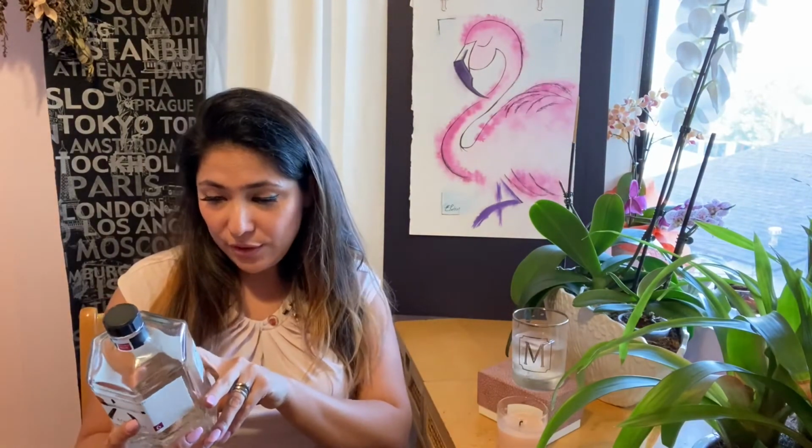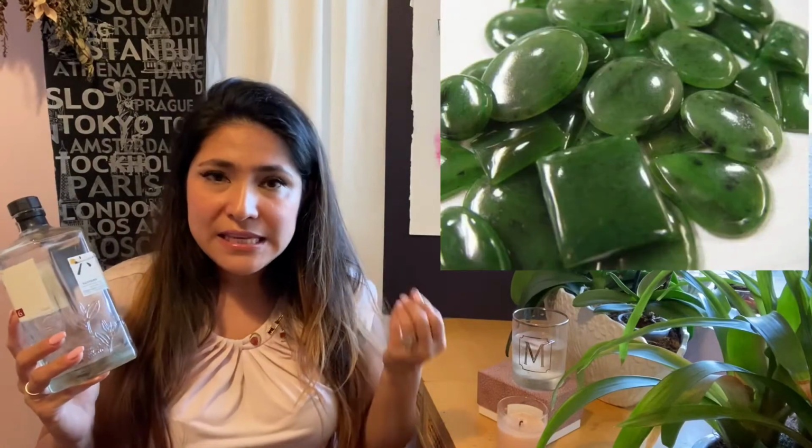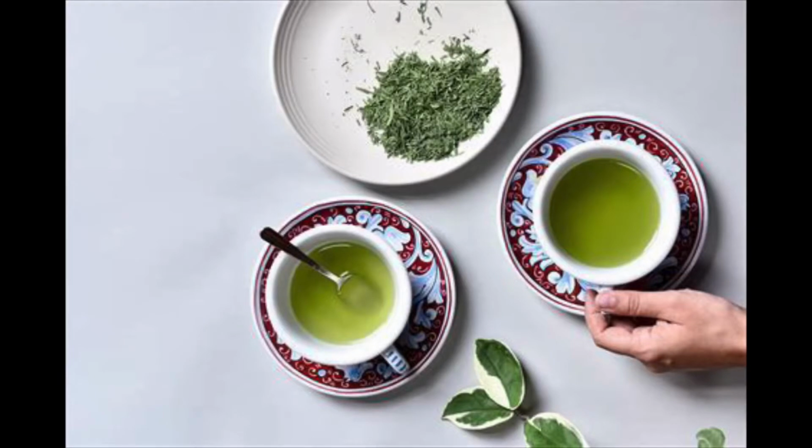Another one here we find is Gyoku Tea. This tea is originally coming from China. It's very well known in Japan. It's considered one of the 3 most important, most fine teas in Japan. The name literally means jade dew, and this is because of the color. The color is kind of like an olive green, kind of like the jade, and like I said, it's very, very fine, and it's not so easy to get, but this gin gets it.